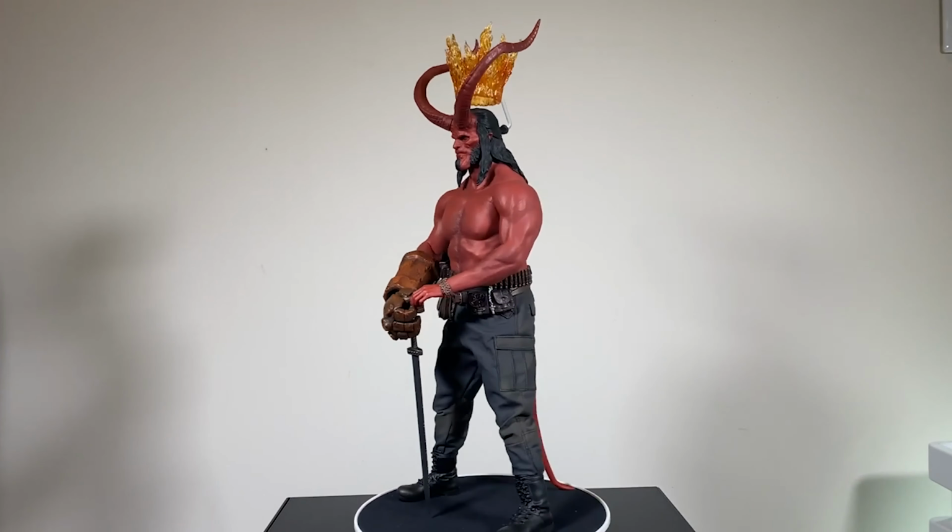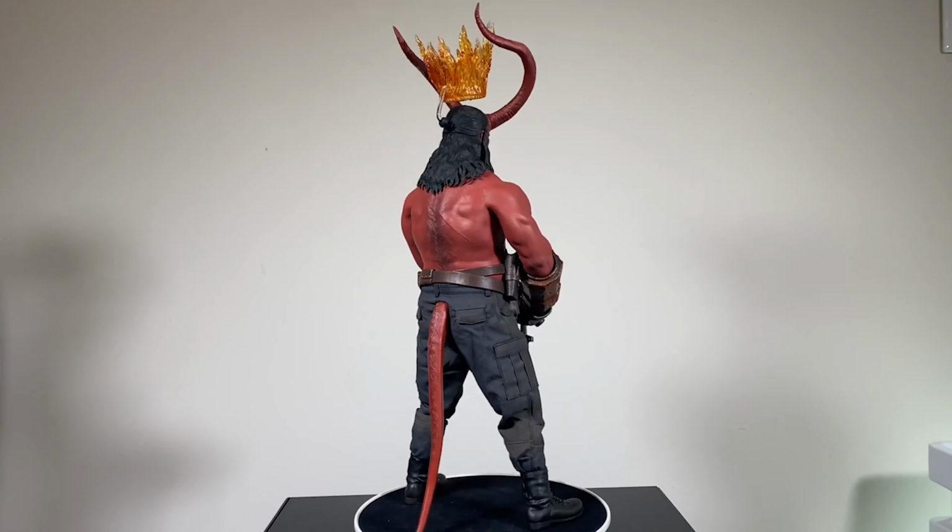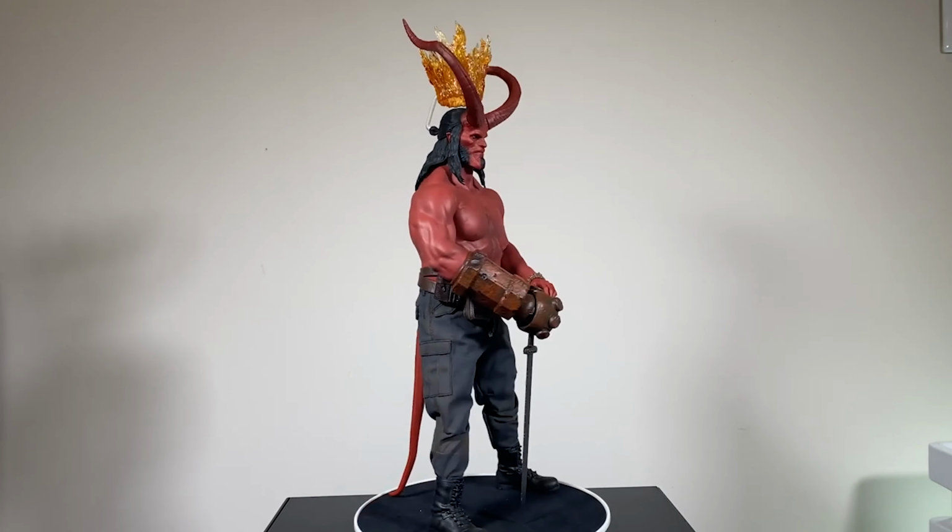Okay, so here we go. The top 10 figures of 2021. First up at number 10, we have Hellboy. That's right, this figure is great. The articulation, the seamless body, all of that just looks great.